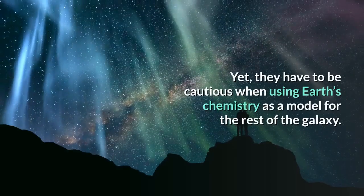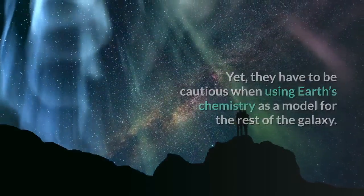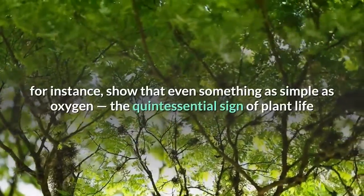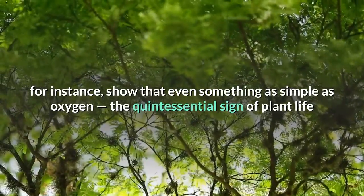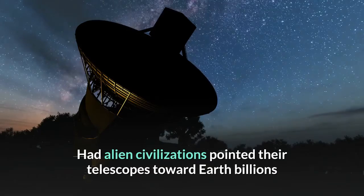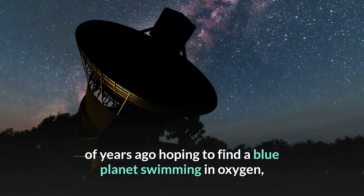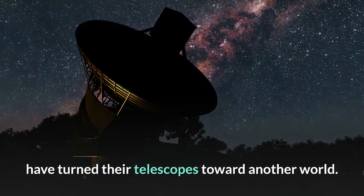Yet they have to be cautious when using Earth's chemistry as a model for the rest of the galaxy. Simulations from Goddard planetary scientist Jada Arney, for instance, show that even something as simple as oxygen, the quintessential sign of plant life and photosynthesis on modern Earth, could present a trap. Arney's work highlights something interesting. Had alien civilizations pointed their telescopes toward Earth billions of years ago hoping to find a blue planet swimming in oxygen, they would have been disappointed. Maybe they would have turned their telescopes toward another world.